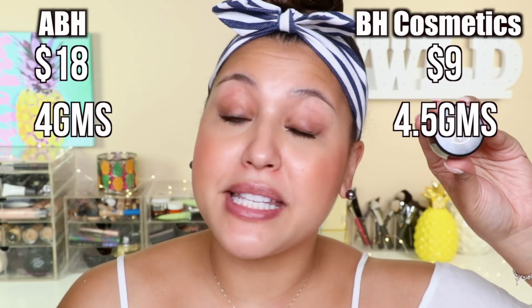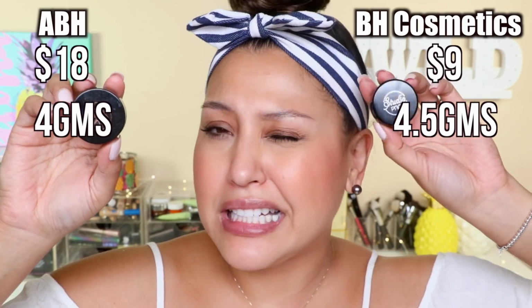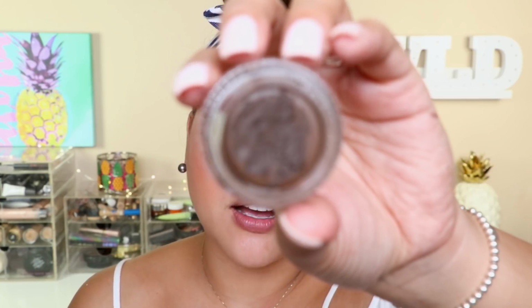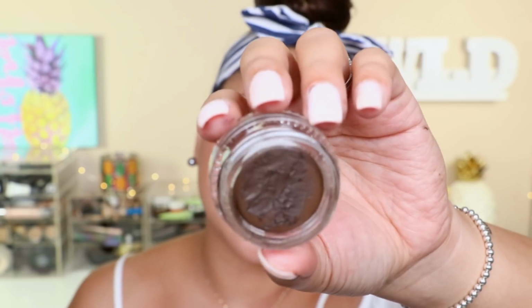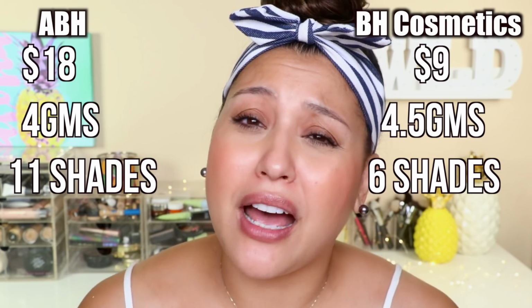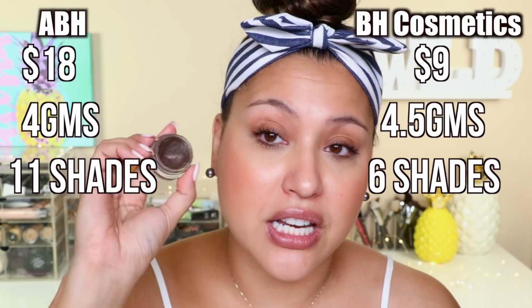As far as how much product is in the pot, BH Cosmetics has 4.5 grams and the Anastasia has 4 grams, so you're actually getting a little bit more in the BH. 2 pros right there. Now, as far as shade range, this is where the con comes in. There's only 6 different shades. I'm gonna be doing swatches of the pomades. I'm only missing 1 though, but there are 6 different shades. And for Anastasia, obviously they are known for their brows, so I would hope that they would have a huge line of shades, 11 different shades. So that's much more than the BH Cosmetics. And ideally, you probably could find your exact dream shade. But if you're able to match yourself through the BH line, that's awesome because then you don't have to splurge $18. You can grab it for $9 and you're good to go.